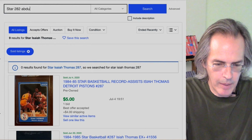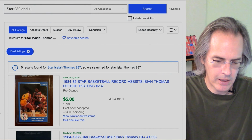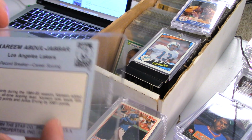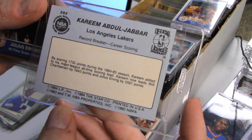Star. Card number 282. Abdul-Jabbar. Hyphenate that just in case. $5. Look at those who are unfamiliar with it. Let's look at the back there. Now, of course, Kareem Abdul-Jabbar was in Airplane, which was also directed by the same people who made The Naked Gun, which Jim Palmer is in.